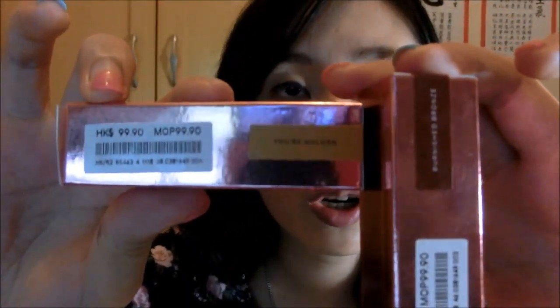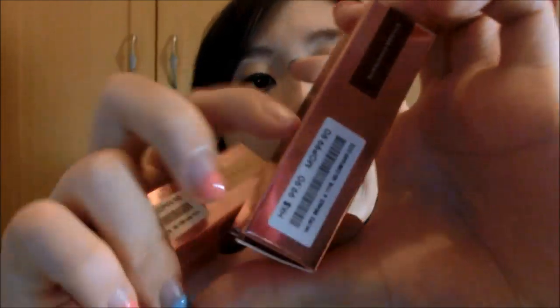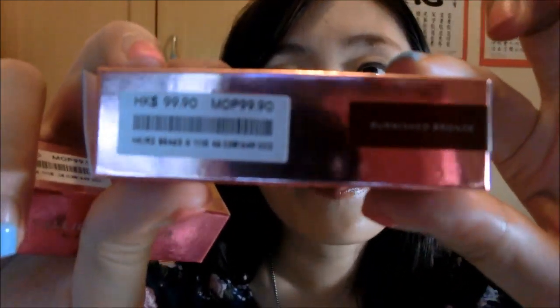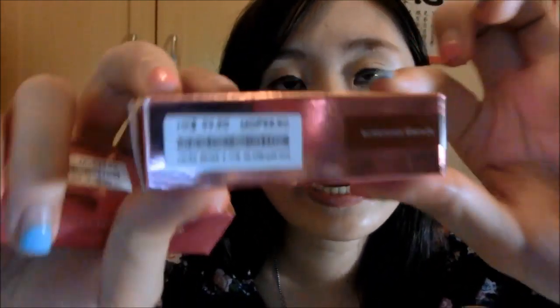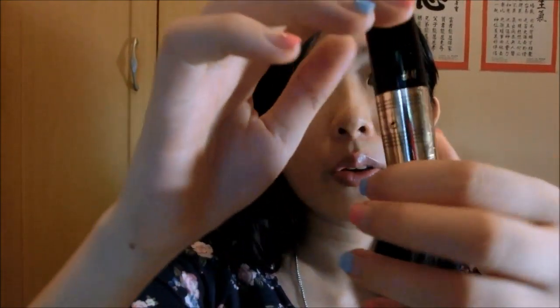These are 99 Hong Kong dollars for each. And then I bought these two colors. One is called You Are Golden. So I think you might have guessed what the color is. And one is called Burnished Bronze. So once again, you might have guessed what the color of it is. So first of all, I would probably try this because this is the color that I'm much more excited about. Okay, so it looks like this.